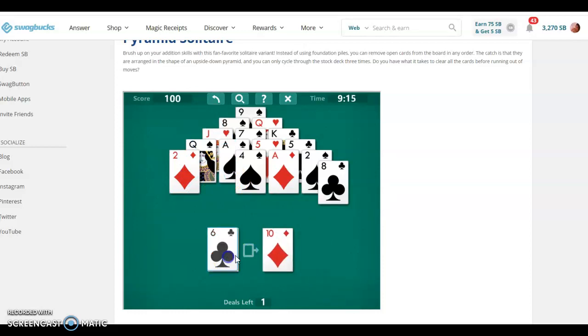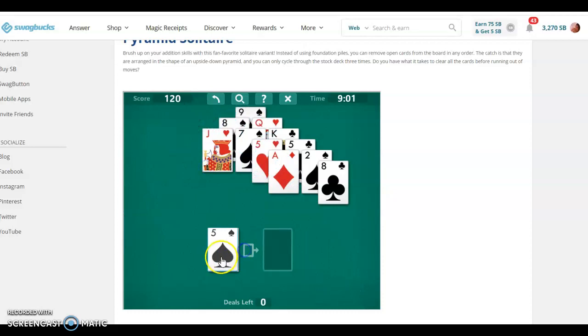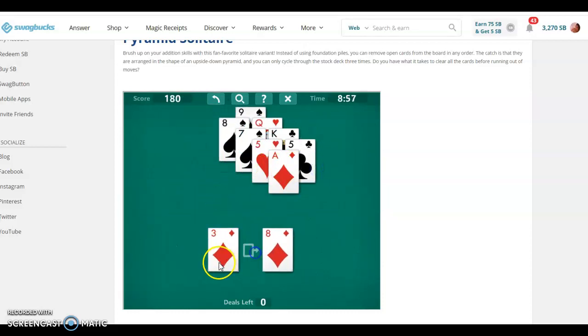So you can get your 10 easy Swagbucks per day, which adds up to almost $1 a week for playing a quick and easy game. And yeah, that's almost $5 a month. So that's pretty cool that Swagbucks offers this.